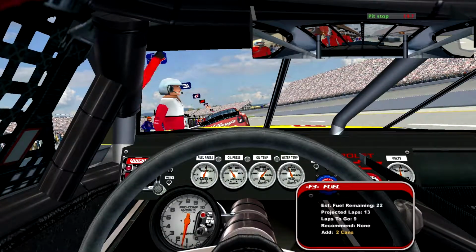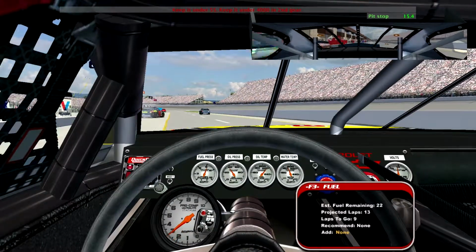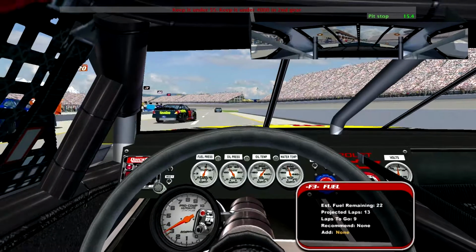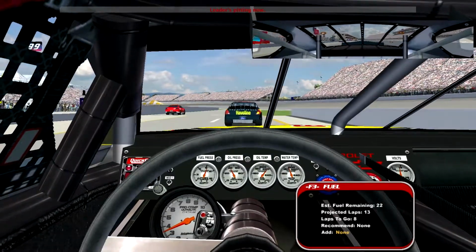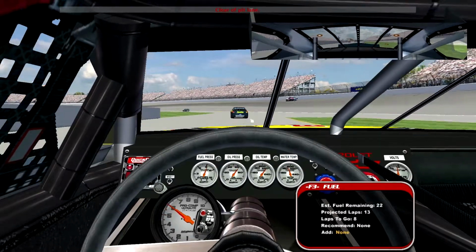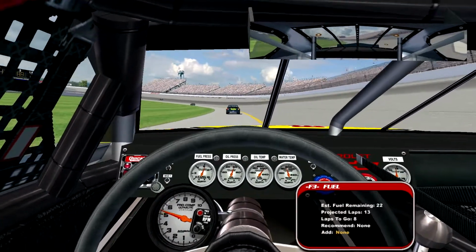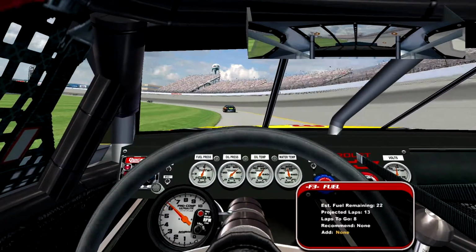Looks like Ryan Newman has dropped and gone, which tells me that the AI is thinking 2 tires here, because Ryan was not in his pit box when I got there, and he left before us, so he did something differently. So that means we have to make the best use of these 4 tires that we can.